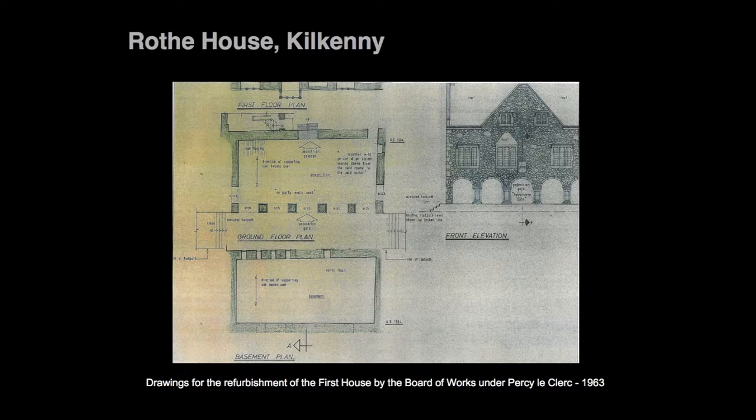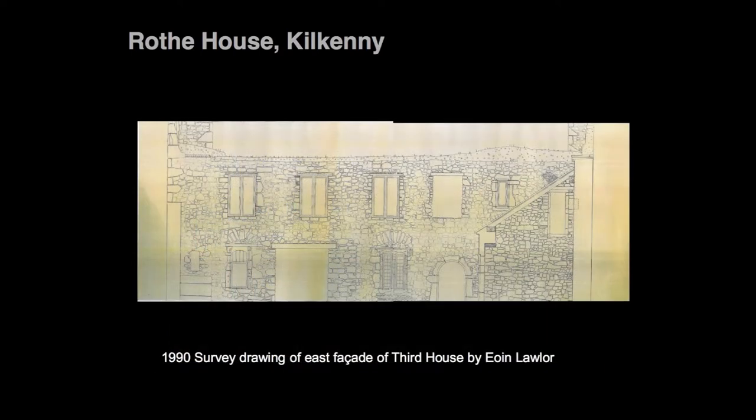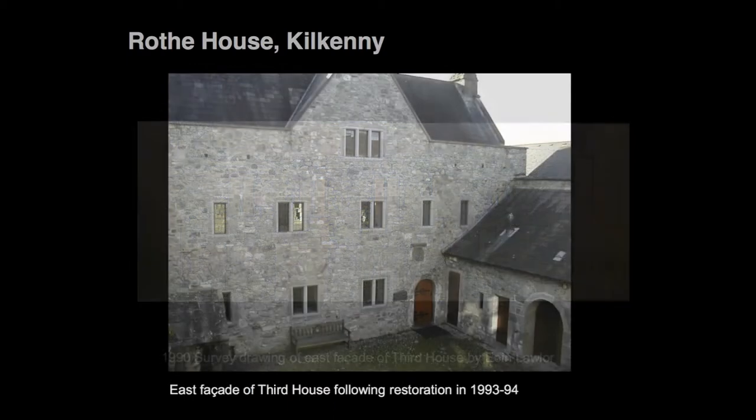These drawings are very useful. And then the third house, sometime after my little student visit, became the subject of a further project under a different team long before I was involved. And they drew up these survey drawings of the east facade, which clearly shows on the upper floor that the windows are not 16th century, they're later. And there were studies done as to how the building would be presented.